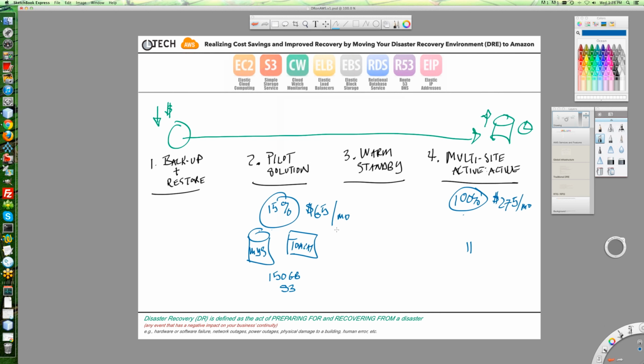I've taken some liberties to estimate this. It's a medium-size instance with some rough estimation of the amount of data transit between the solution and its users. But generally speaking, let's say about $65. For 100% utilization, 100% of the time, you'd be looking in the neighborhood of about $275 per month. Again, these are some rough numbers taking into account assumptions.